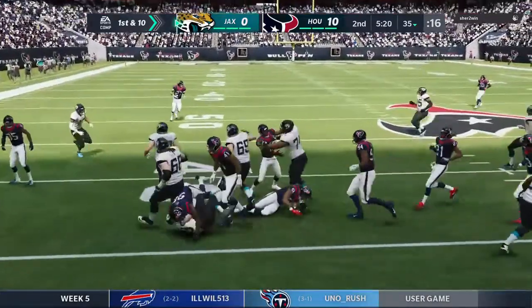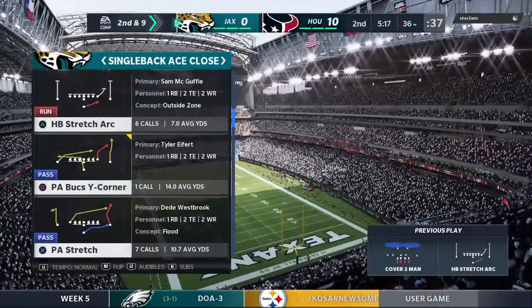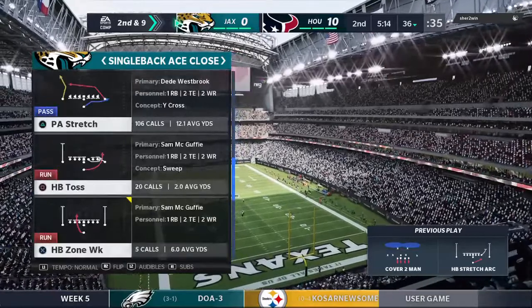Now a handoff here to his running back. And this defense not giving him anything there. Maybe a yard up to the 36. Made at the 36-yard line.